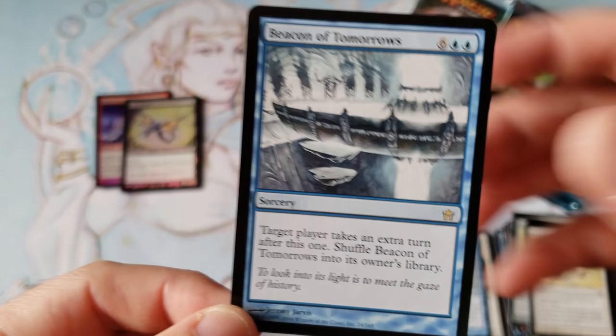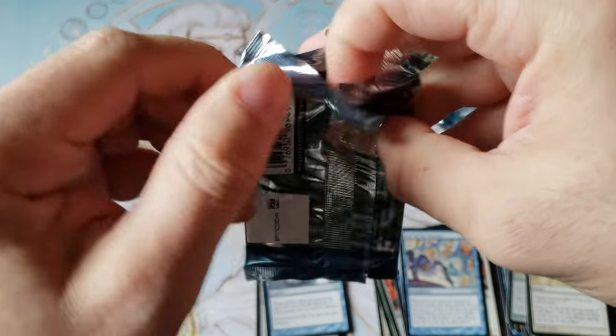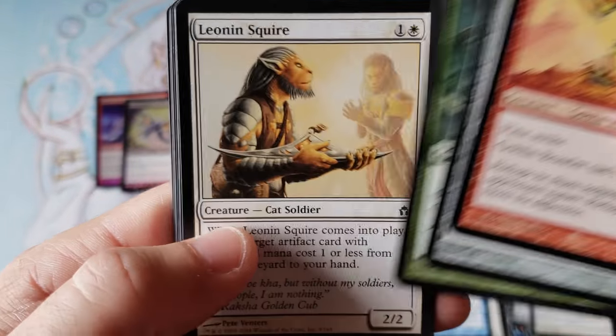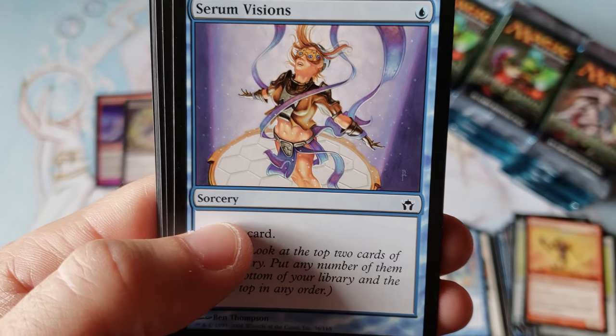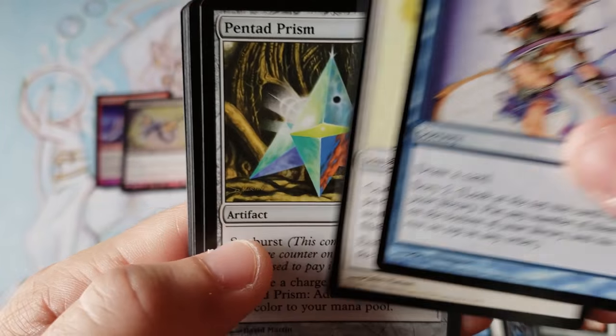Beacon of Tomorrows, fantastic rare, everybody. I feel like almost every pack has hits in it. You guys notice that? You either get good commons, like a couple dollar uncommon, or there's always a good rare. All right, we have not seen any, oh, Bauble. Serum Visions, well, I was just going to say we have not seen Serum Visions. $3 common already. I'm kind of curious how many we get.